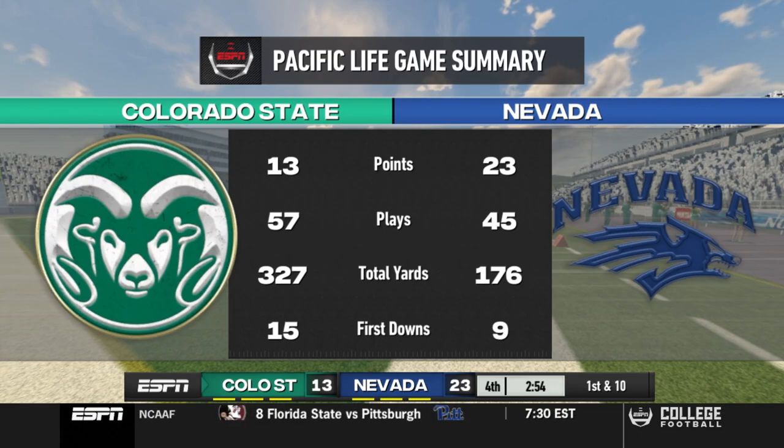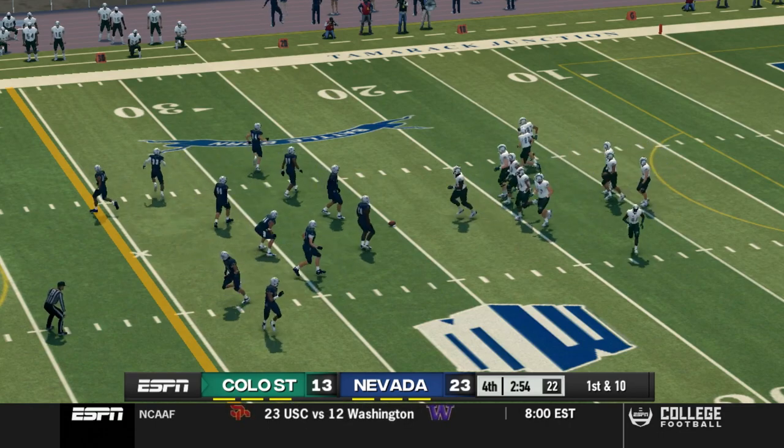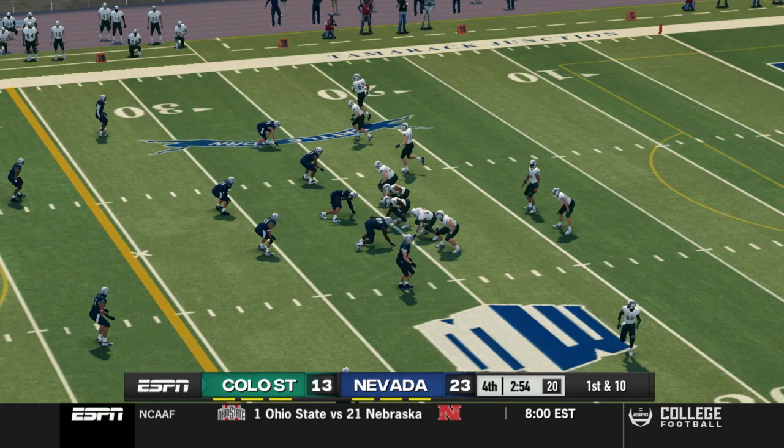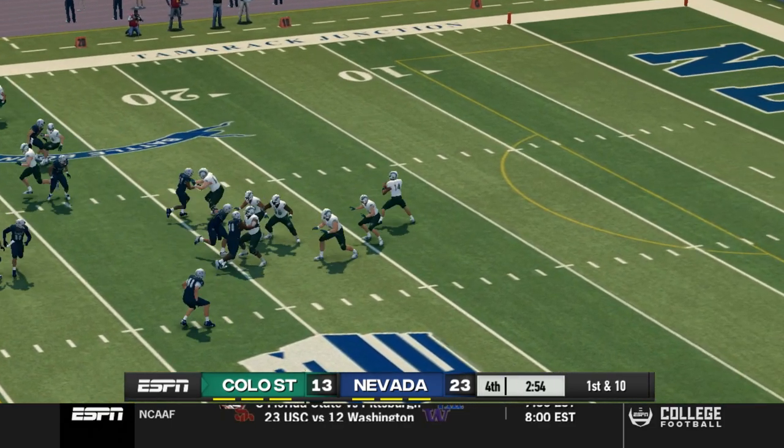These guys have had their way with almost every defense all year long. You come in expecting the same thing, and they lay an egg. Boy, I didn't expect to see this at all. Well, the guys are chomping at the bit down there, waiting for the game to start back up.